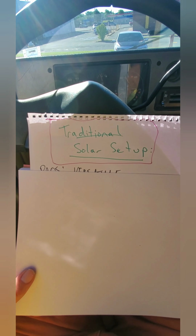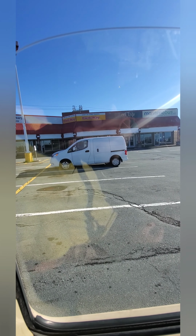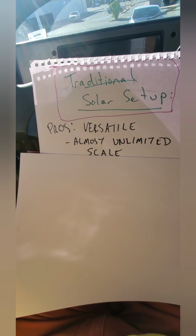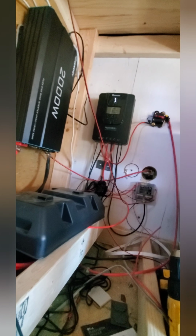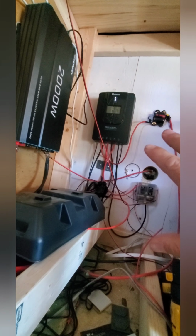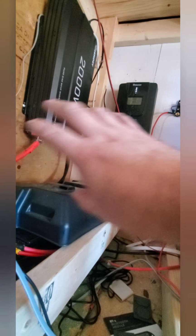So with the traditional solar setup, which we are filming in the car park while I do laundry, #vanlife, the pros: it's versatile. You can do almost unlimited scale. I'll probably lose any credibility I have with solar, how ugly this thing is, but it's functional. It needs me to move some things around.